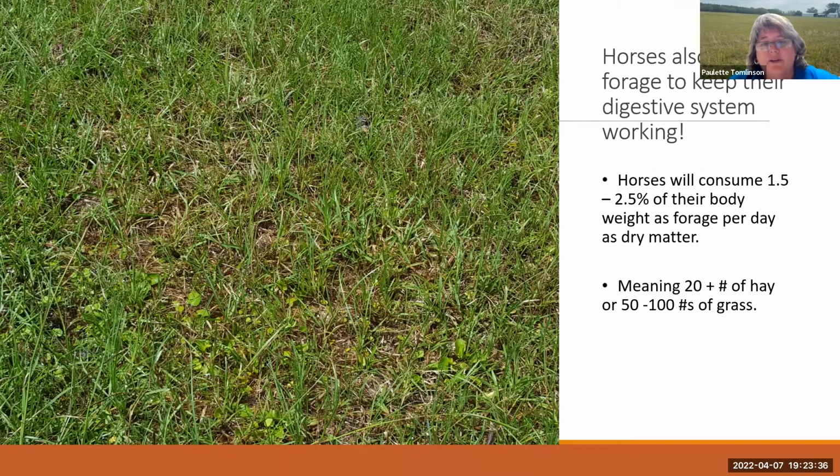And what that actually means, because we always talk about dry matter and people are like, well, what does that mean in terms of how much grass are they going to consume? Well, in pounds of hay, for a 1,000-pound animal, you're looking at about 20 pounds of hay or 50 to 100 pounds of grass. And that's every day. They're not skipping, that's every day.